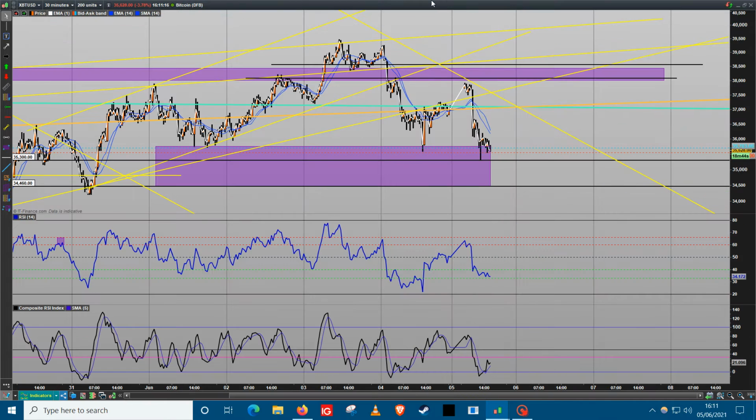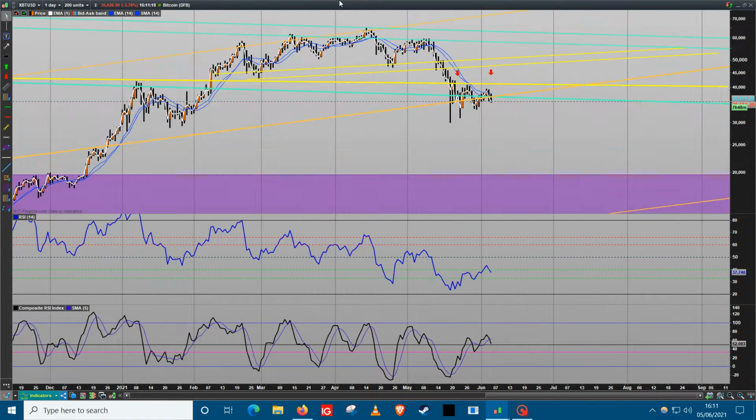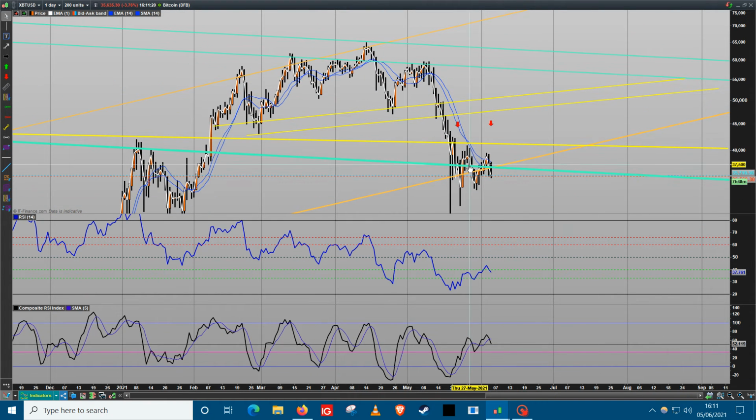Speaking of losing out, here's a chart for Bitcoin. You'll remember last time I said anything under these long-term trend lines, this trend line confluence, was sell. And it continues to be the case. We finished near the top of that area, sold off. We came up into that area again, sold off. And it's not looking good for Bitcoin. It's not looking good.